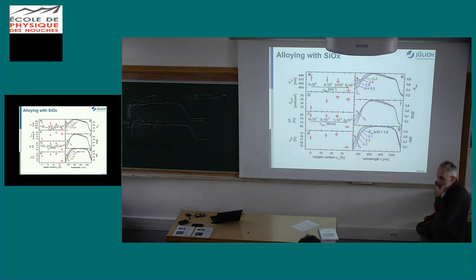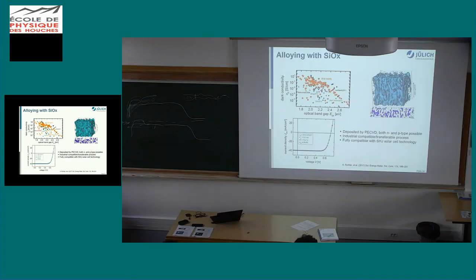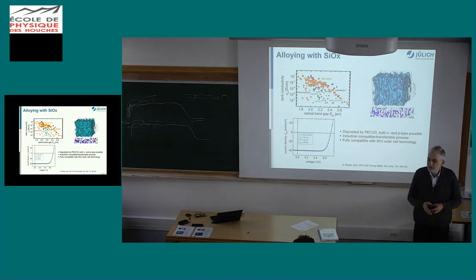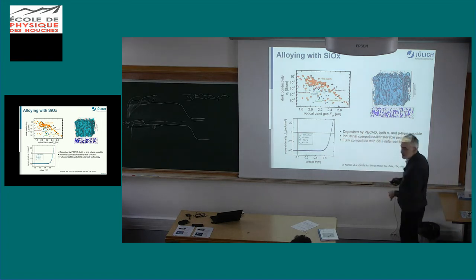So when you say dark conductivity, it means conductivity without shining any light on it, right? Did I use the term dark conductivity? Okay, yeah, that's exactly it. For the doped material, there would not be a difference between dark and illuminated. That's coming from the tradition of the silicon thin film people. If you have amorphous silicon, it's so photosensitive that you have to make very clear that it's dark conductivity, and it should be totally dark, otherwise you're not measuring what you want to measure. In that case, I think he used it because he was in the group of the thin film people.